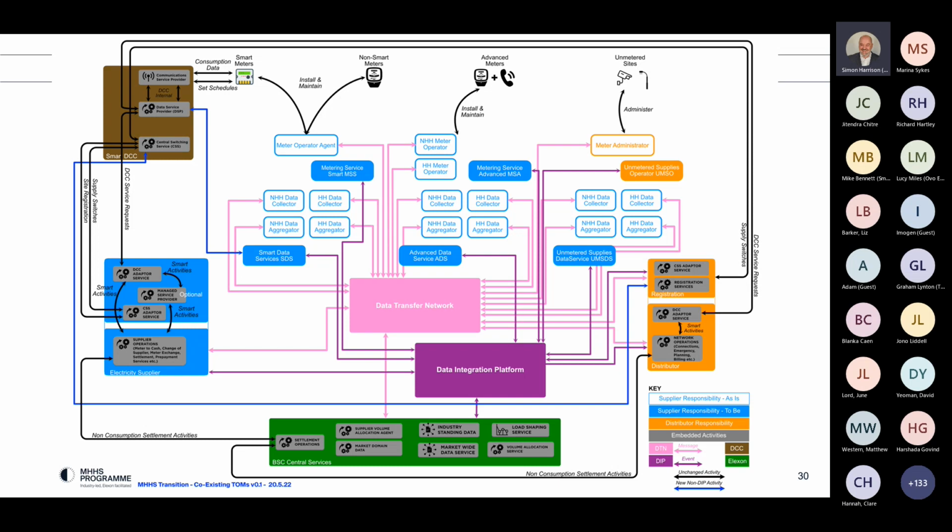So you'll notice that the smart data services talks to the data service provider at the DCC, but it does that using a DCC service request rather than a DIP message. And equally, the interchanges with CSS and the way that some of the operations inside of suppliers and distributors remain as is. Those activities are not moving onto the DIP. But during cutover and migration of the sites from the old world to the new world, we'll be in a period of transition where both systems will coexist, which does add a degree of complexity.